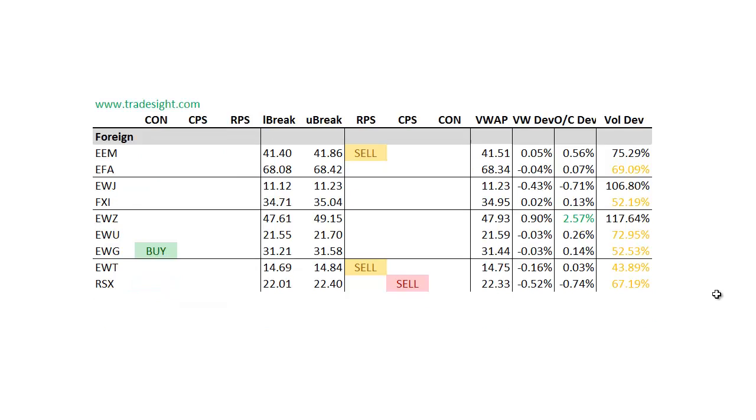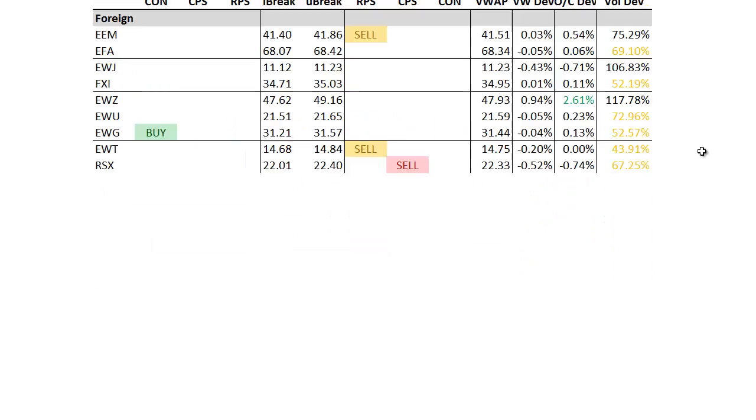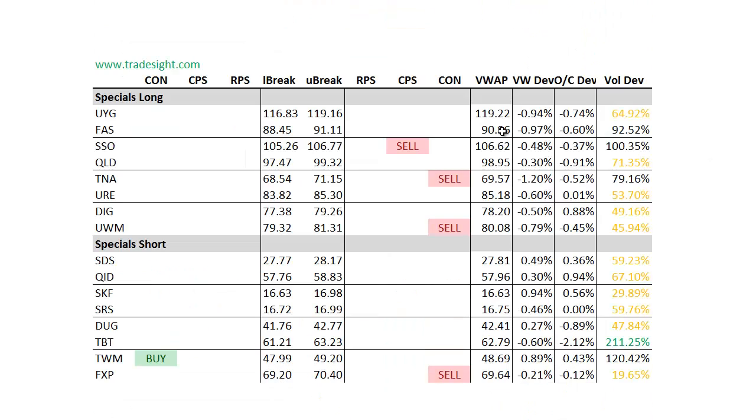As far as the foreign names go, leaning a little bit to the sell side here. A couple of RPS signals to the downside and one CPS. That's the RSX, so that could be interesting for sure. Pretty good volume today in the EWZ, and that one's 2.5% above the day's open, and even still 1% above the day's VWAP.